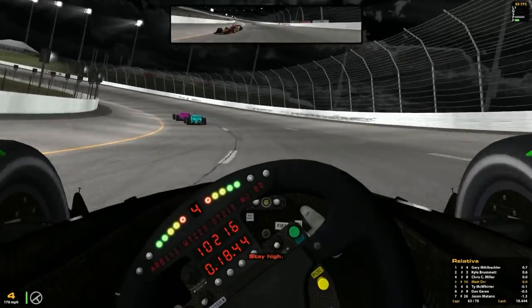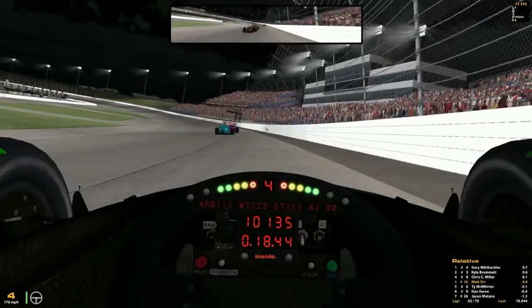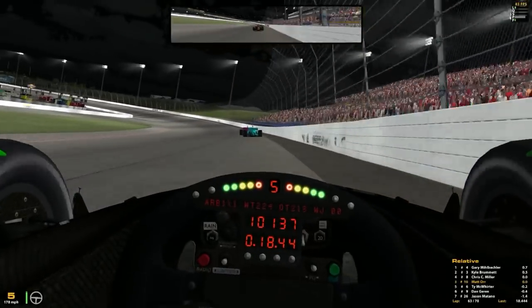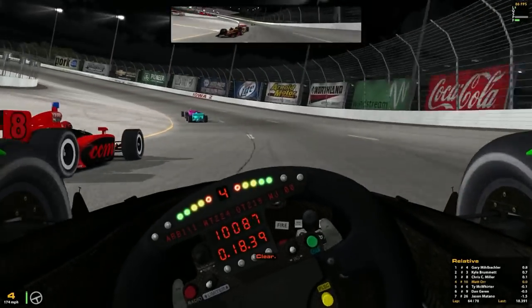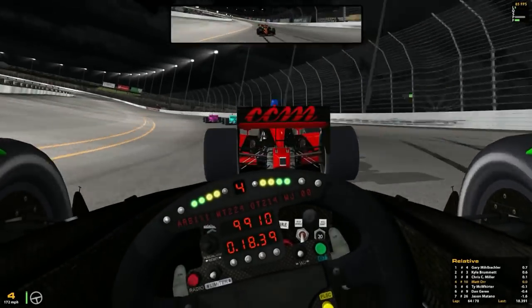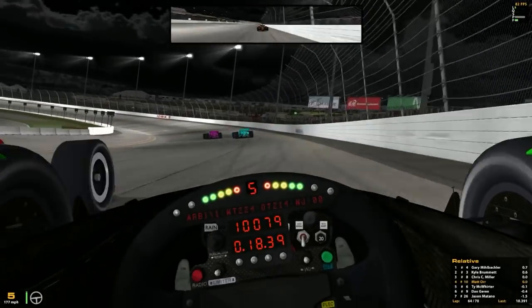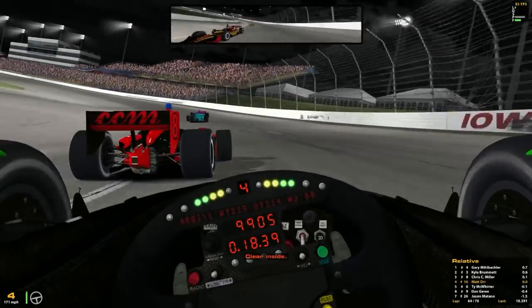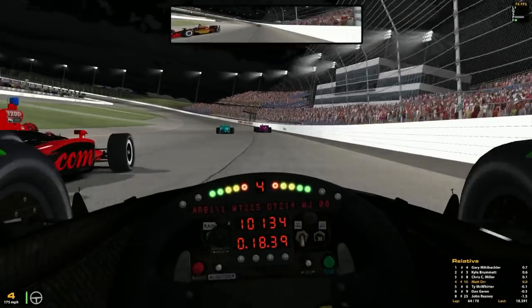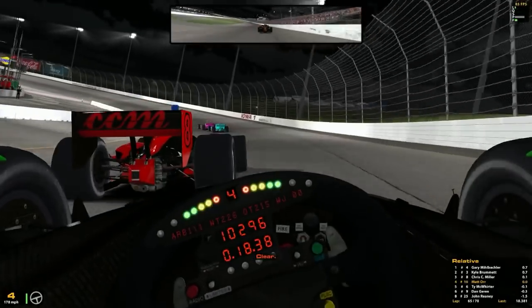Hitting that limiter. Clear inside. Inside. Keep high. This is good racing right here. Clear. Inside. Stay high. Clear inside. Car inside. Clear.